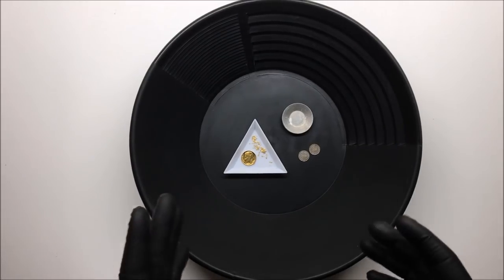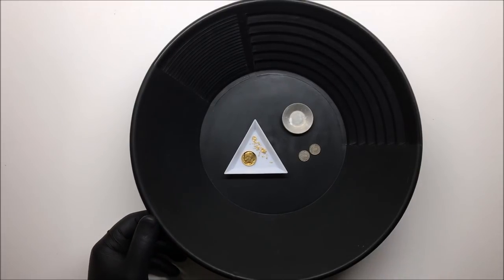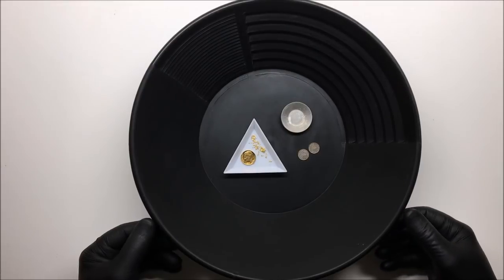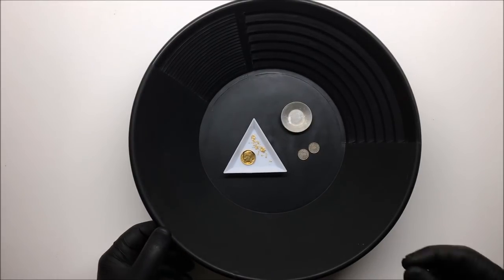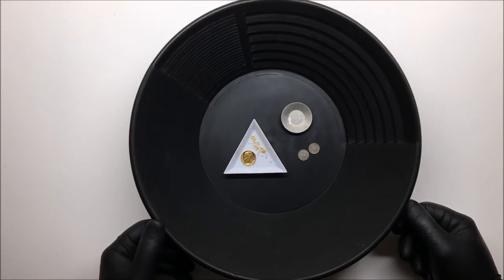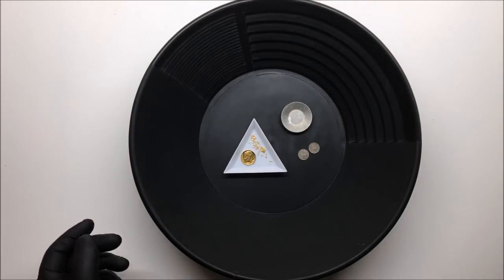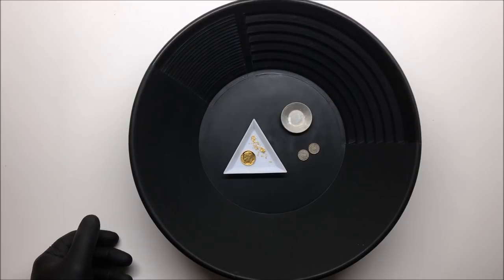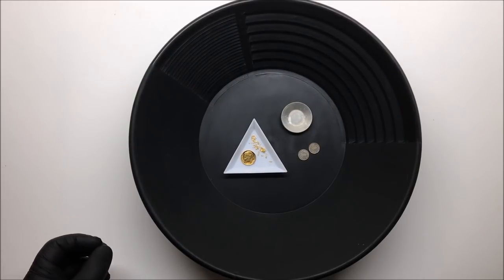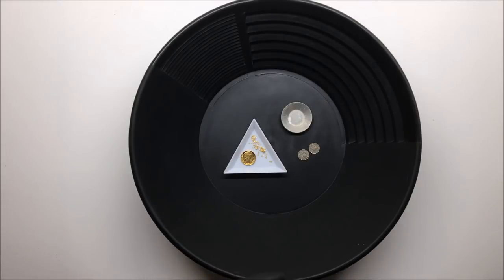Well, edit everything up and let's get right to it. This again is from lesserfamilygold.com. This was their sack number 1, the mini gold picker treasure. It's supposed to guarantee half a gram of gold. Price was $64.49. Shipping was $7.15 for a grand total of $71.64.